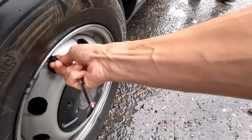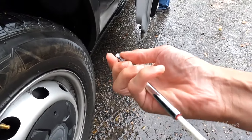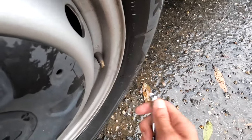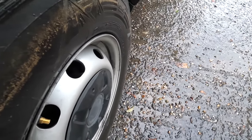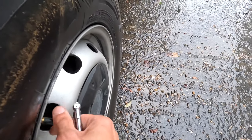Sensor light is not going off in the car, so it has me a little worried. Still at 70, where it should be, so that's a good thing. The sensor light is not going off. Seventy. Everything is good. It's just that sensor light.